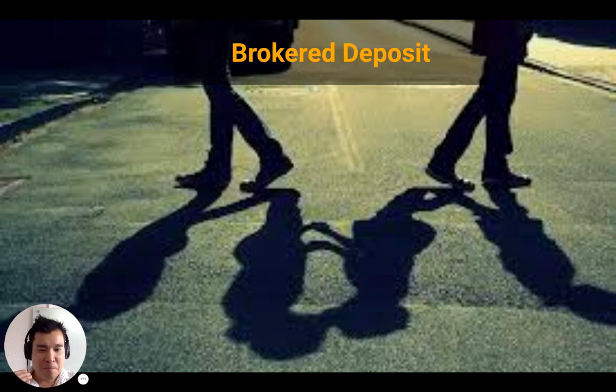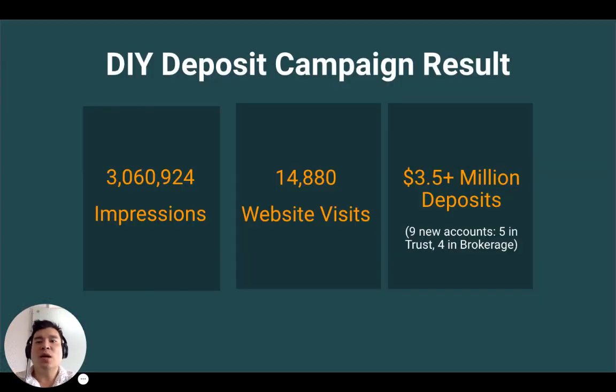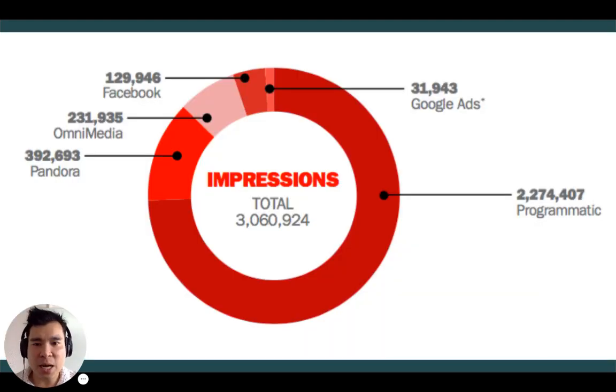Now, with the do-it-yourself deposit, you can go much further, and here's what I mean. Here's the DIY deposit campaign result that I generated for our client. Besides the $3 million in deposit, we also helped them generate over 3 million impressions and over 14,000 website visits. Now let me show you a breakdown of the three million impressions.